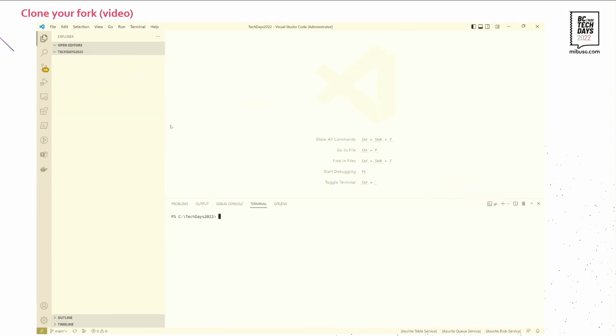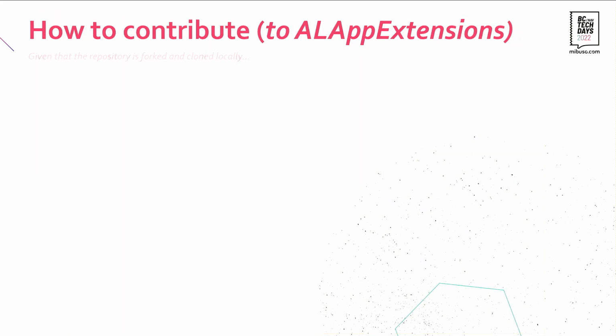Next, I think I'm going to use that one. I outlined a few steps that you need in order to be able to contribute to our repository. These are specific steps that you need if you want to add code there.